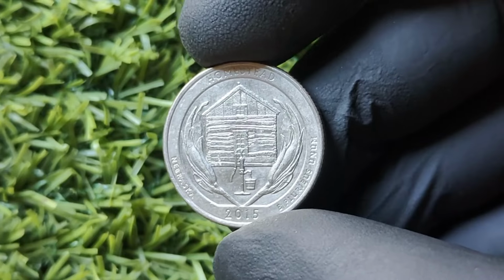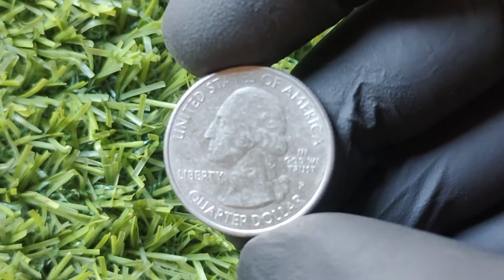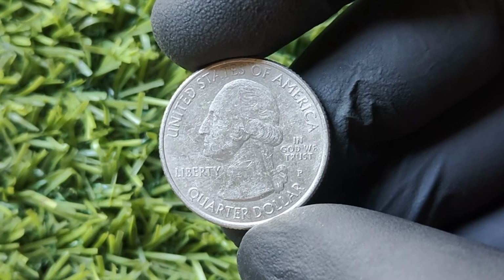If you've got a jar of coins you've been ignoring for years, it's time to dig and start looking, because people are striking it rich with what others throw away, and all it takes is a bit of patience, a sharp eye, and maybe a pair of reading glasses.